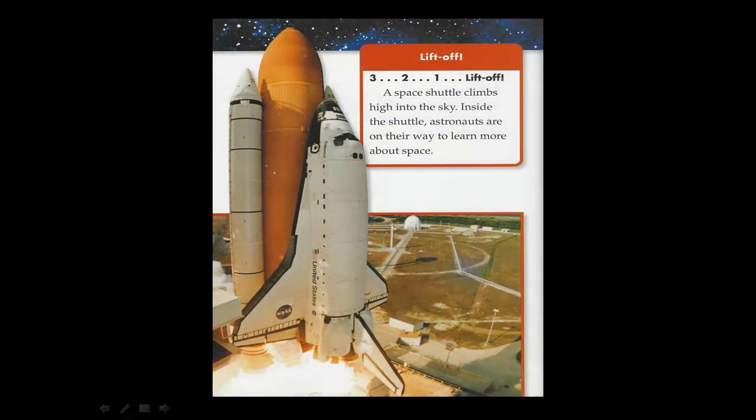Liftoff. 3, 2, 1. Liftoff. A space shuttle climbs high into the sky. Inside the shuttle, astronauts are on their way to learn more about space.